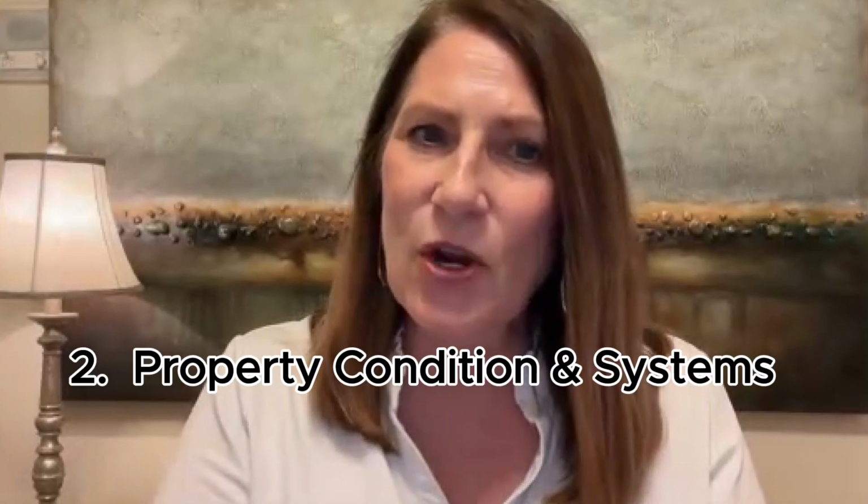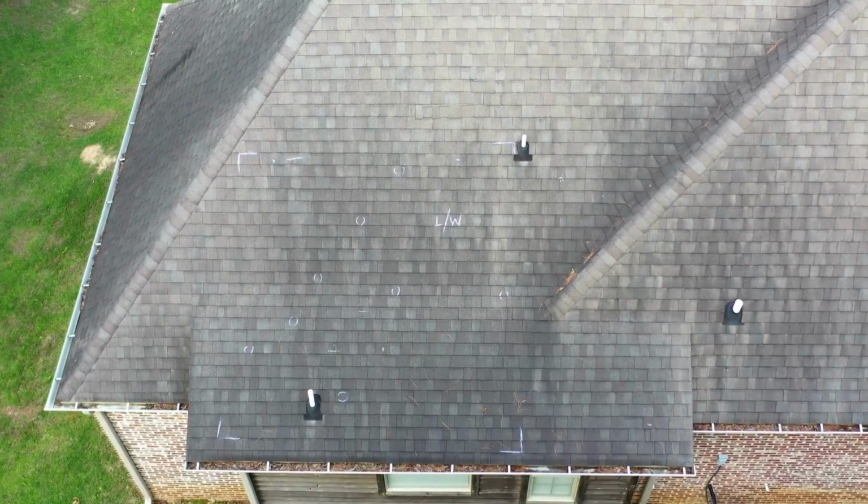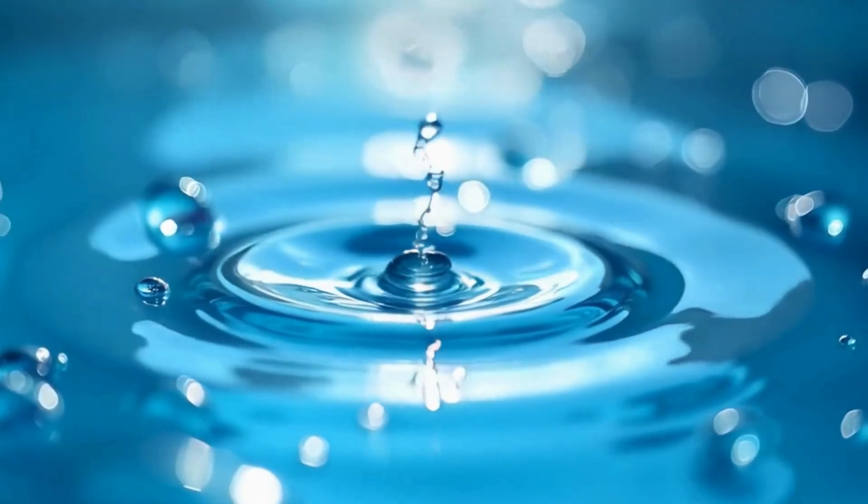The next set of questions are property condition and systems. When was the last termite inspection? And is the bond transferable? The age and service records of the big systems: the roof, HVAC system, heat, any electrical updates or plumbing updates. Is the house on sewer? If on septic, when was the last time the septic tank was pumped? Are there any signs of water intrusion? And if so, what happened?